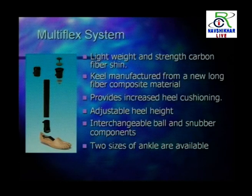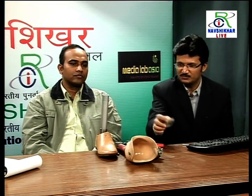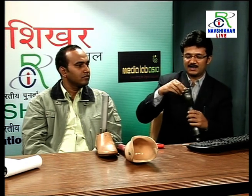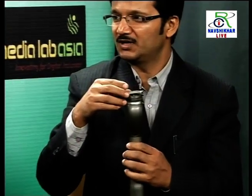With the multiflex system, a ball and snubber assembly is used in place of the pyramidal system. With the pyramidal system, in terms of the foot, plantar flexion, dorsiflexion, inversion and eversion are possible, but there is no rotational component. We can provide angulation only forward, backward, medial and lateral. Rotational possibility is not there with the pyramidal adapter.